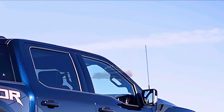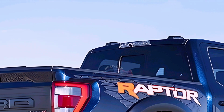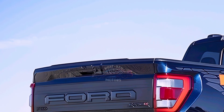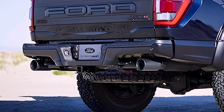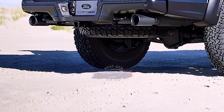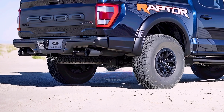The 2026 Ford Raptor represents the next evolution in high-performance off-road trucks, and it successfully balances power, technology and ruggedness to deliver a package that appeals across continents. Whether you are tackling the Mojave Desert in the USA or the Black Forest in Germany, this truck is built to perform and impress. Its powerful drivetrain, advanced suspension and thoughtful design make it a standout choice for those who demand more from their pickup. That wraps up our review of the all-new 2026 Ford Raptor.